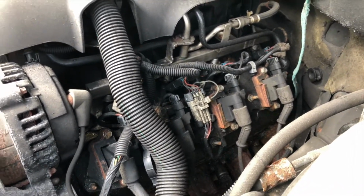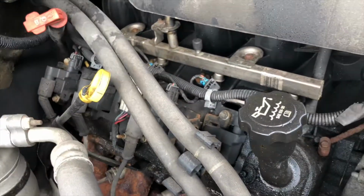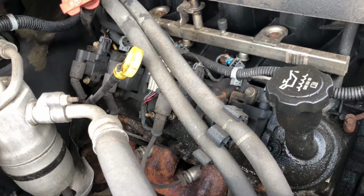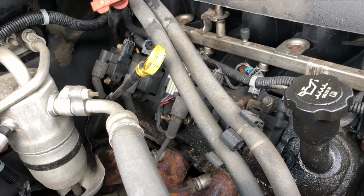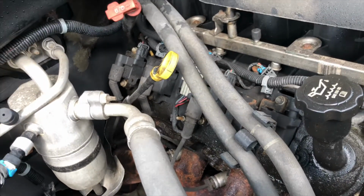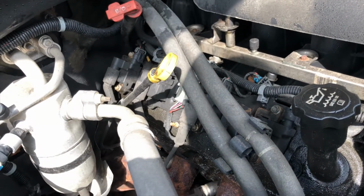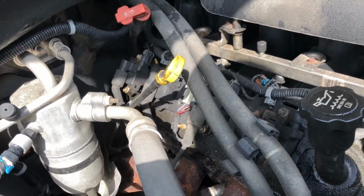So instead of replacing just one, let's go to this side. I'll be replacing all of them and the wires and also the spark plugs. But it's important to know that once these coils go bad, you can rest assured that the other ones will go bad. There have been some instances where coils went bad when the car had lower miles and it was suitable just to replace the one coil.